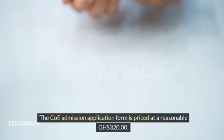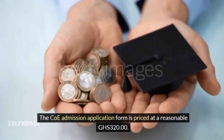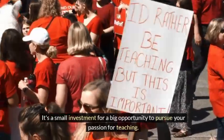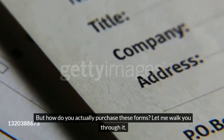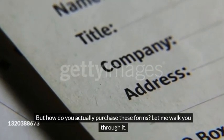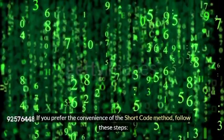Now, the COE admission application form is priced at a reasonable 320 Ghanaian cedis. It's a small investment for a big opportunity to pursue your passion for teaching. But how do you actually purchase these forms? Let me walk you through it. If you prefer the convenience of the short code method, follow these steps.